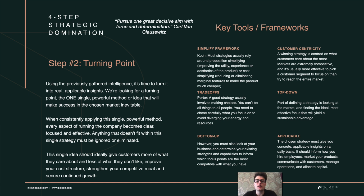Then you have the idea of trade-offs, and this one comes from Michael Porter, which is that a good strategy usually involves making choices. You can't be all things to all people. You need to choose carefully what you focus on to avoid diverging your energy and resources. And this is something we'll get into also a little bit more in a minute.